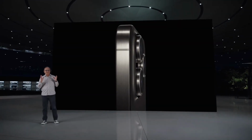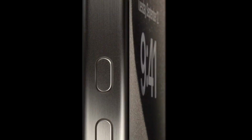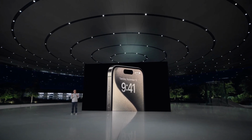There's another design change for iPhone 15 Pro that we're really excited about. From the very first iPhone, we've had the Ring Silent Switch, a quick and easy way to mute iPhone sounds. We wanted to make this even better. So with iPhone 15 Pro, we are reinventing the experience with a customizable action button. By default, it's still a simple ring silent switch.